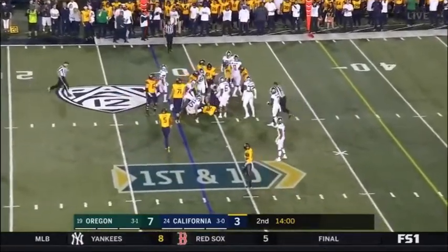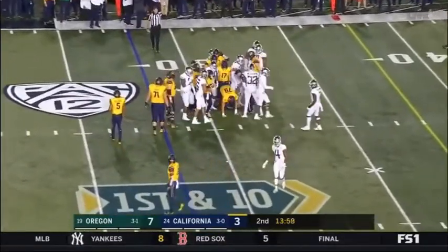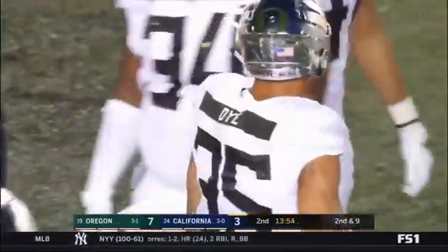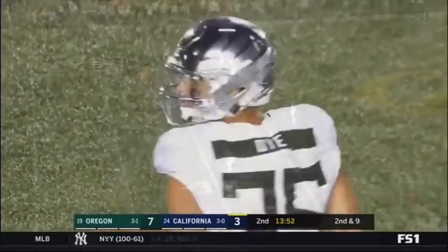Will get a yard up to the 29. Troy Dye with a tackle. Troy Dye has led the team in tackles the last 2 years. He's got 3 so far tonight.